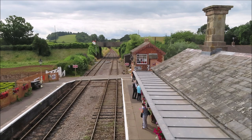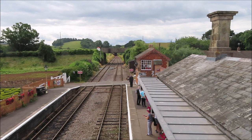There's a signal that just gone down and there's a train. He'll hand over the token as the local passes him.